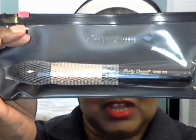Amazon people. And here is my highlighter brush. Oh, it's in a nice case and everything. Party Queen is the name of the company. Party Queen Makeup Tapered Face. Oh, it unzips like that. And take out the brush. The brush is all netted up rather nicely. It's a big old fat highlighter. This I bought for highlighting. But wow, I didn't think it was going to be that big. This is kind of huge.